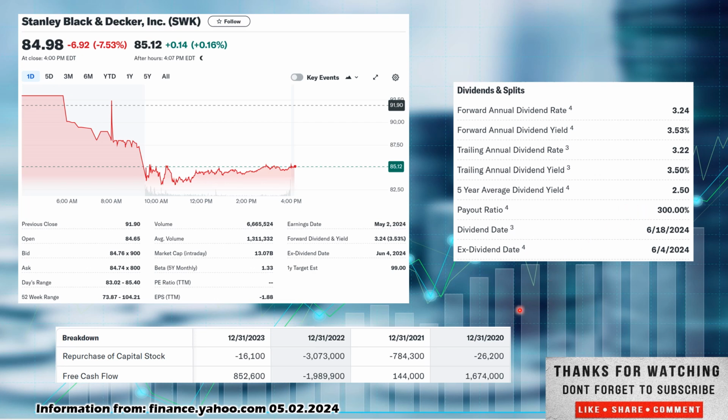We're going to jump down and look at free cash flow. We want growing free cash flow over time, because typically if a company has growing free cash flow, they have growing dividends. And as a dividend growth investor, I don't know about you, but I certainly want growing dividends over time. We go back to 2020, we can see $1.6 billion in free cash flow. 2021, huge drop down to $144 million. 2022, back up to $1.9 billion. 2023, another big drop down to $852 million. So very cyclical, up and down, up and down.